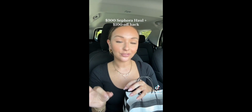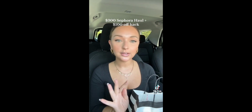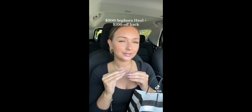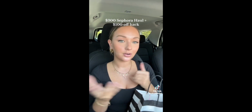I have a Sephora hack for the girlies. This is if you're a Rouge member, and even the girl at the Sephora checkout today had never heard of it. So basically, you can get a $100 gift card towards whatever you want to use it on. If you save up 2,500 points, you can redeem it on Tuesdays and Thursdays in the app, and I think they drop at 12 noon Pacific Standard Time. I'm pretty sure that's right, and you can use it on whatever you want.